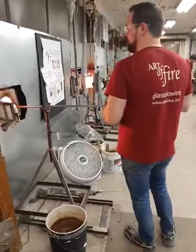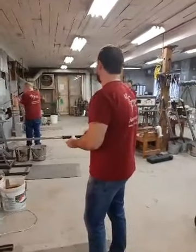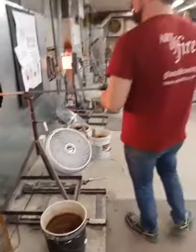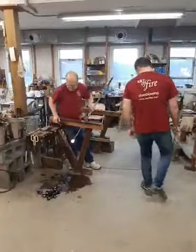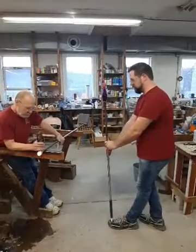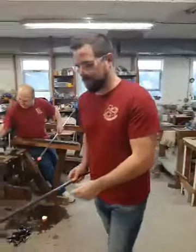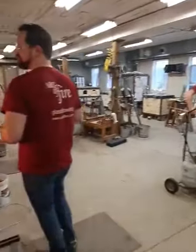Actually, if I'd have read the list on the wall, I would have known that was a splash base, and I would have known what this next step was. So Foster's got the gold color mixed in with the clear, and that's what the splash is on the bottom of the vase. And now we'll apply a foot and off to the races. All right, so he wasn't satisfied with the way that one was working out, so he just cut it off and he'll go gather again.